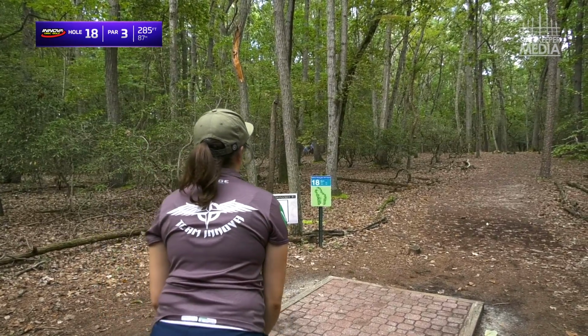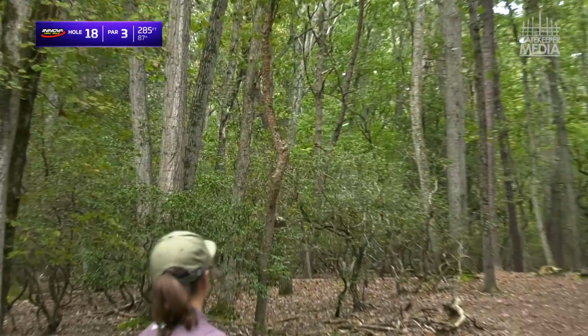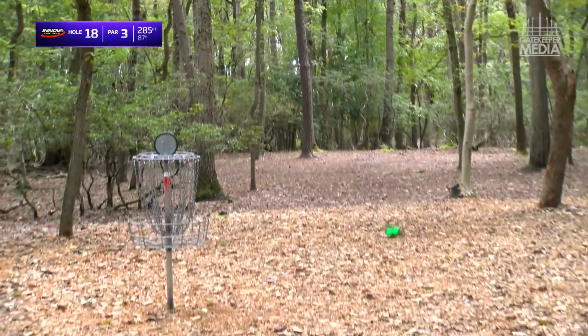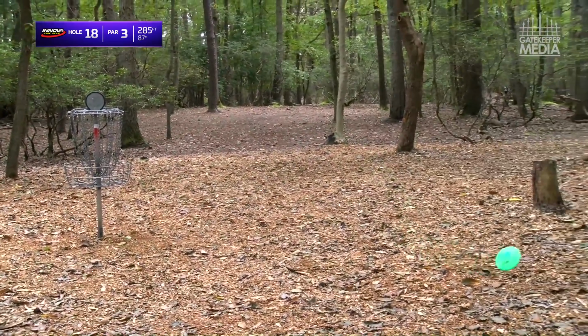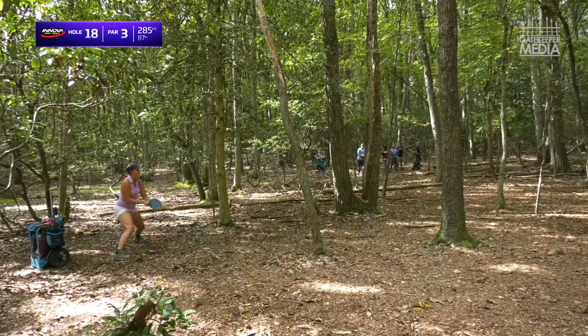Slight stand up and a finish back to the right can put you inside the circle. Yeah, Lisa's going to really have to make sure she executes this shot to leave herself a birdie opportunity. Which she does. Wow. That is parked and going to put a little pressure on Sarah's out. Yep.